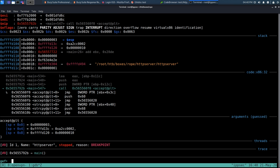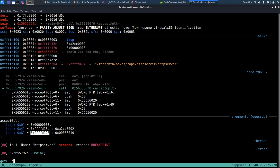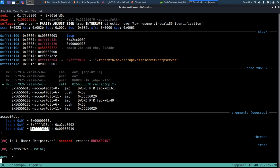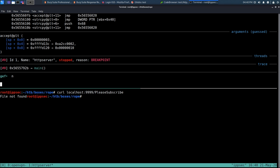Hit the breakpoint, and we can see, I don't know why it's 3 arguments. Accept. Oh, wait. We wanted what this returned. So if we just do next, it should go over this call. Maybe. I'm not sure exactly what's going on.